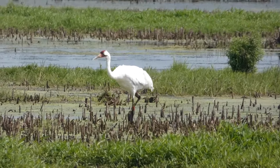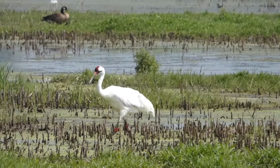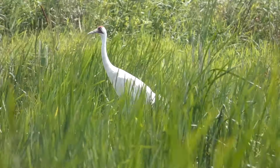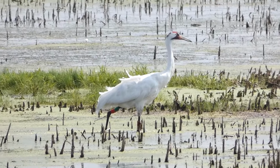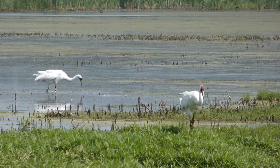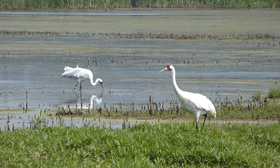In order to help protect the species as a whole, an additional migratory population of whooping cranes was introduced to the Necedah National Wildlife Refuge in Wisconsin, with manned ultralight aircrafts leading them to their wintering grounds in Florida during the fall. They then returned to Wisconsin on their own in the spring. Today, there are believed to be over 600 whooping cranes in the wild, and recently, the first whooping crane pair successfully raised a chick at Horicon Marsh, which is a great sign for the species.